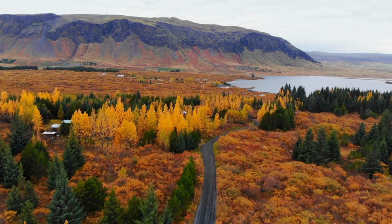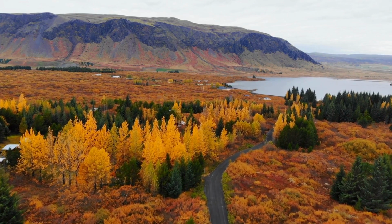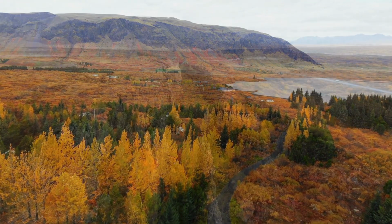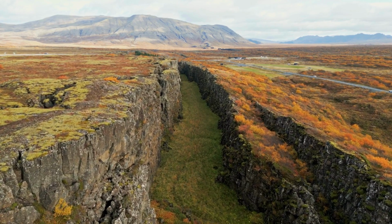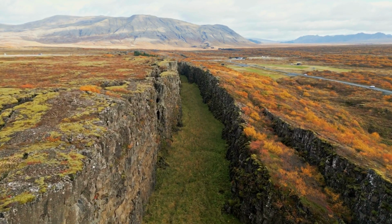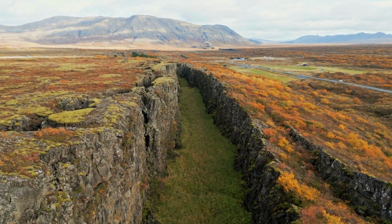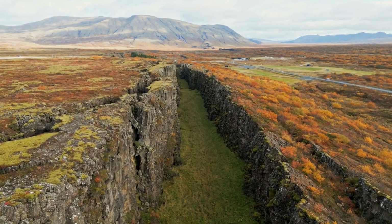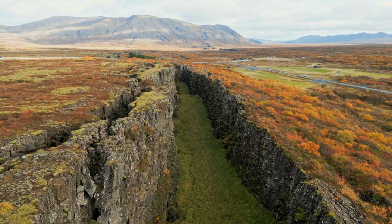Thingvellir National Park. A site of historical and geological significance. This is where Icelandic democracy originated, with the establishment of the first parliament in 930. But what's truly captivating is its location at the point where the North American and Eurasian tectonic plates slowly drift apart. In Thingvellir, this process occurs on land, allowing for direct observation.